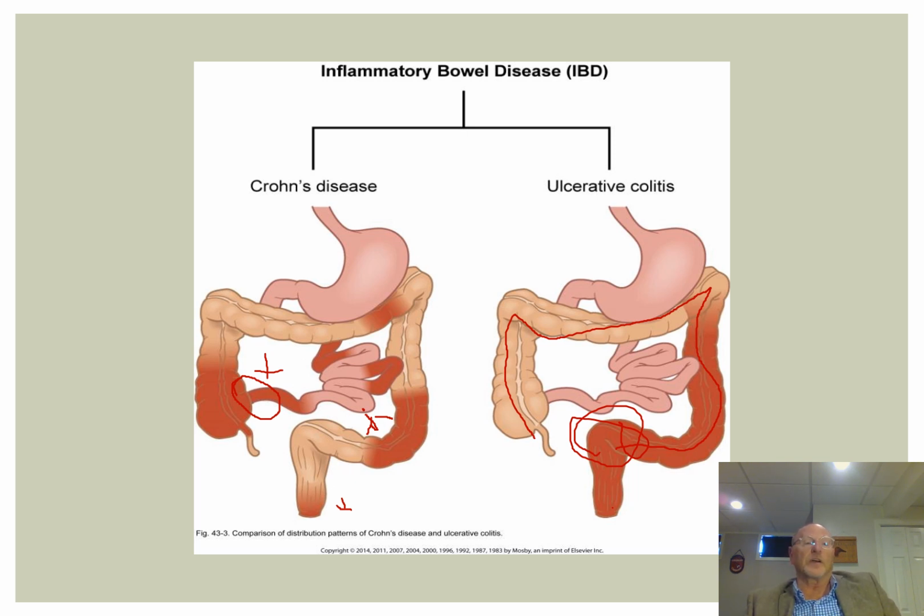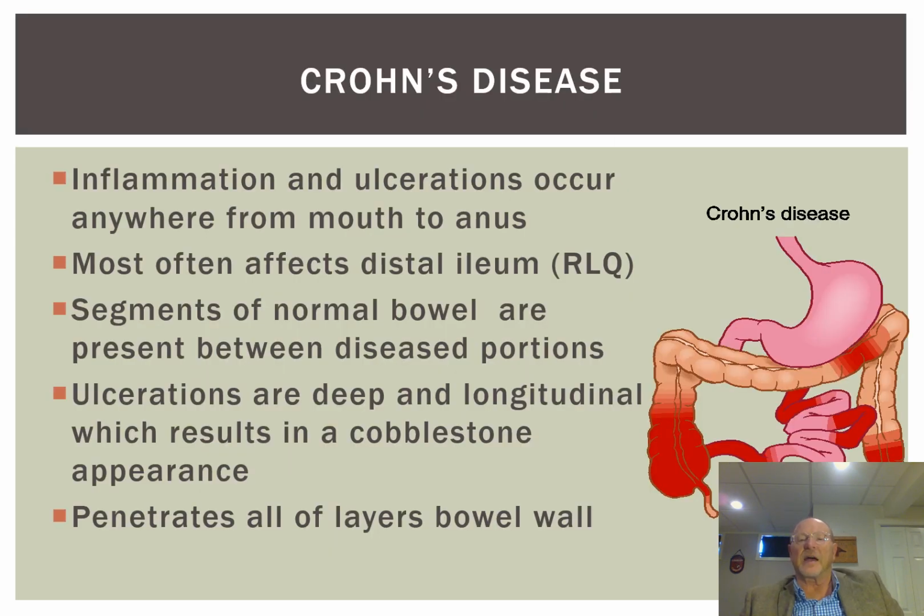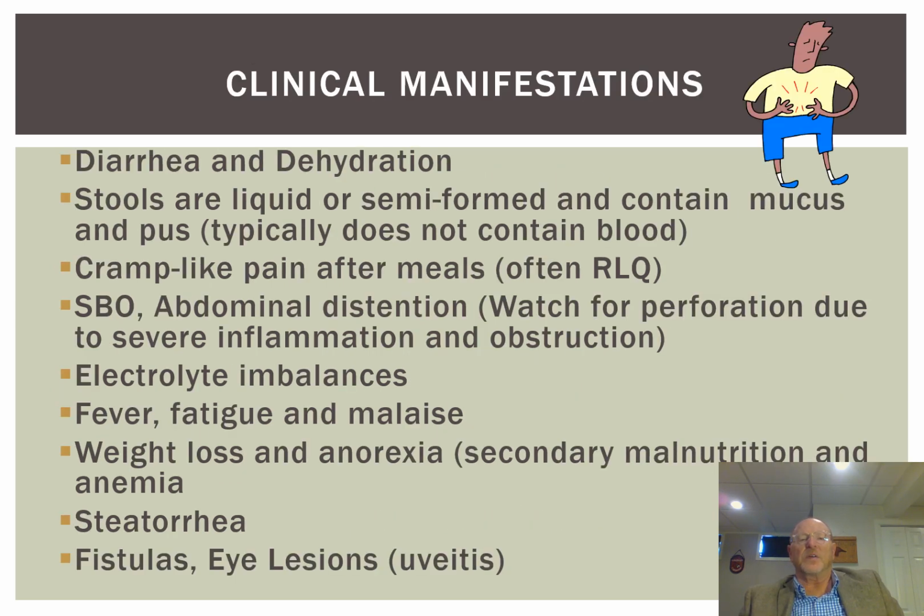All right, very good. And this slide just outlines what we talked about in the previous slide. So you can imagine with the diarrhea that we have with Crohn's disease, again, we're talking about Crohn's disease here, that the stool does contain mucus and pus, but typically does not contain blood. You're going to have cramping pain, oftentimes after meals. Remember, where is that located? Right lower quadrant. Why is it the right lower quadrant? Because that's predominantly where Crohn's disease initially shows up, which is in the distal ileum in the right lower quadrant.